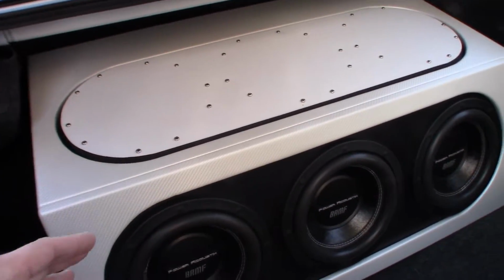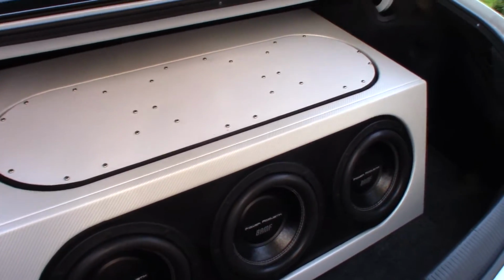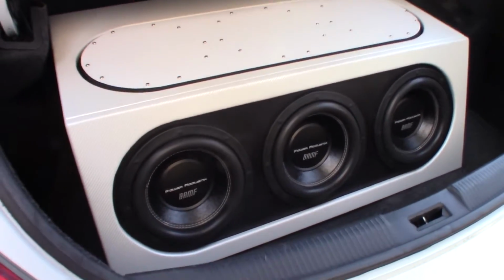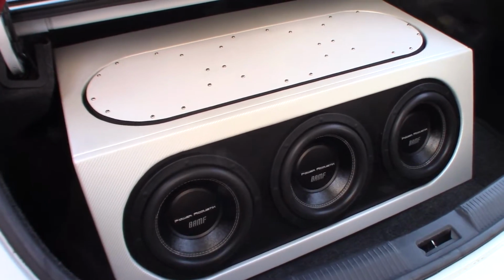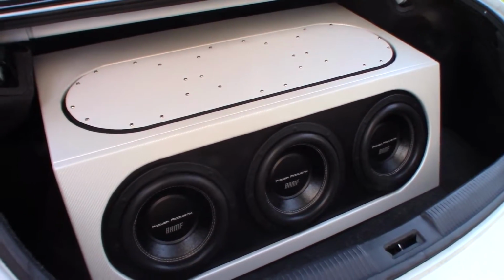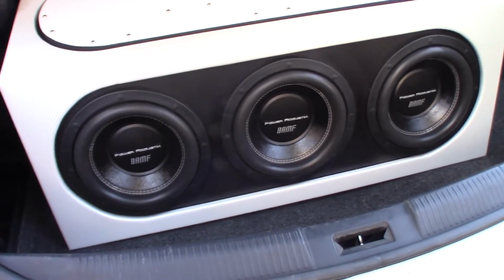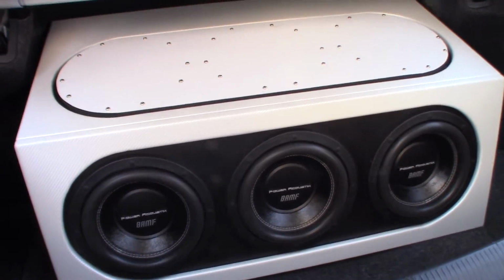I mean, you can get these subs for about $100 each, and there's really nothing else out there that gives you this kind of quality, this kind of performance, this kind of specs for the price. It really is amazing, and that's why I consider Power Acoustik the Invicta of car audio. It's just a lot of bang for your buck, and you really can't go wrong. You're not going to be disappointed.